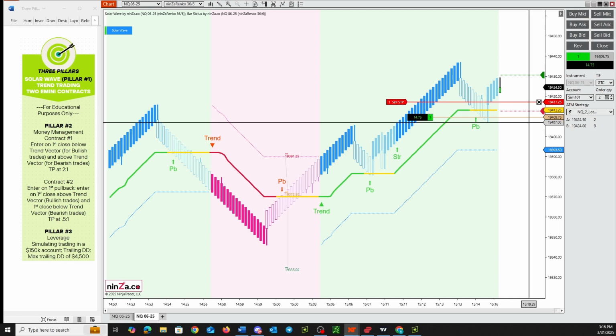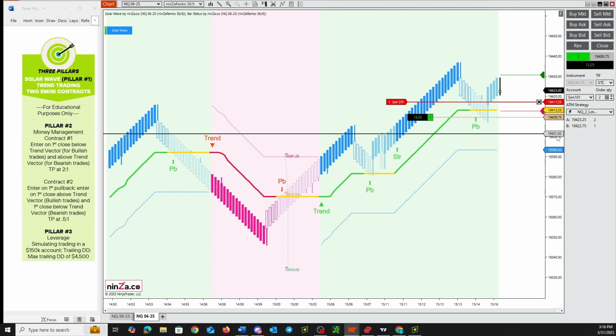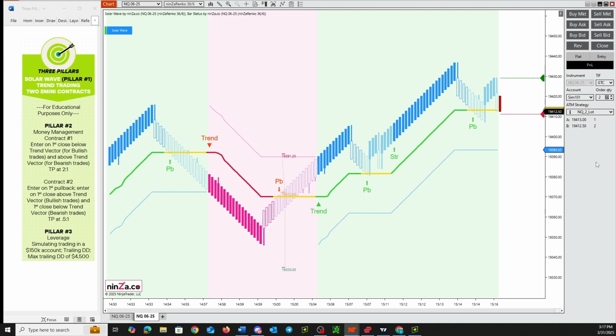All right, so another good entry down below the trend vector line. You know, we've got some structure, so structure's working out. And if we get taken out of this, we had a good trade. Not a full-blown trend trade, but we're probably going to get sniffed out right there. That's okay. It's a good trade. All right. I know why that happened. This time it jumped because I was using that down here.